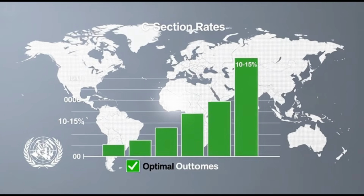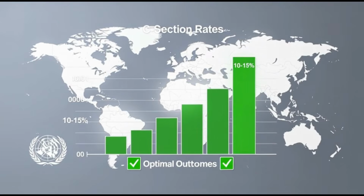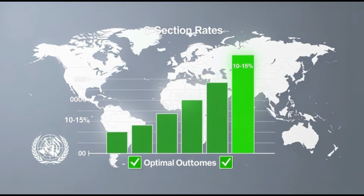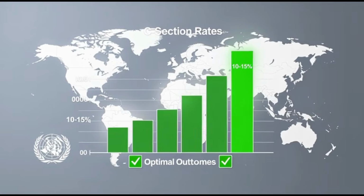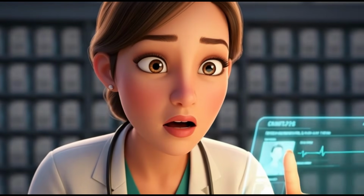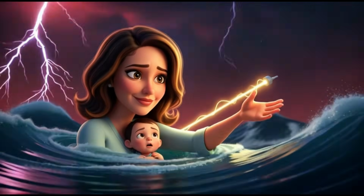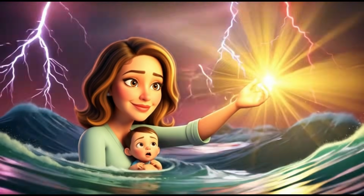The World Health Organization states that C-section rates around 10 to 15% are associated with better maternal and neonatal outcomes at a population level. However, what matters most is the right reason for each individual. When medically indicated, a C-section is a life-saving tool.